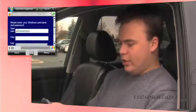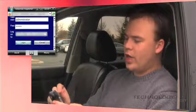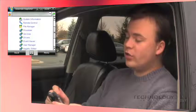So I'm going to log in here, and now I've got access to the actual computer, the IT Reach portion of this computer. You can see here system information gives you general system stats, remote control, file manager, the processes, services, you can read the whole list right there. I can even reboot the computer right from this screen. I'll go into remote control to show you how cool that is. I'm able to log into the system on my Trio 700WX and view the desktop. Here you can see the desktop has just popped up.